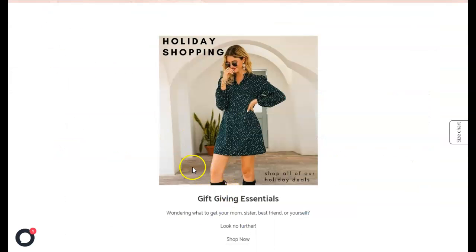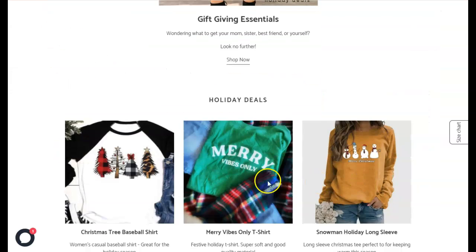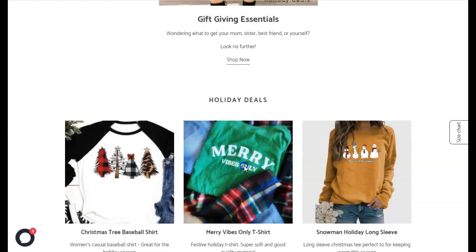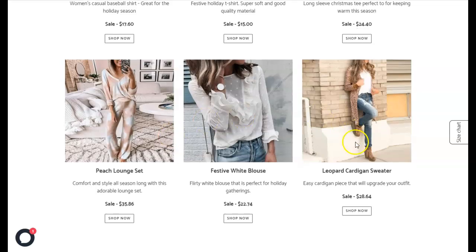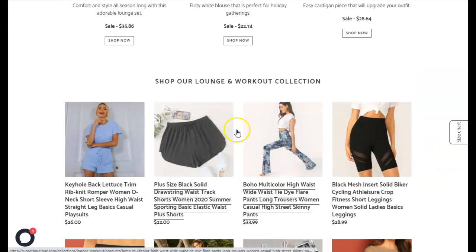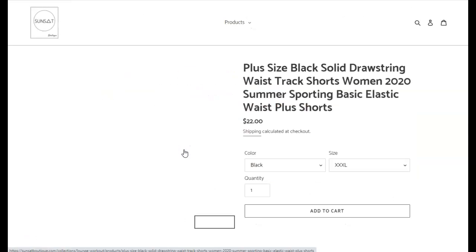So we come back to Sunset. Here we go. So every single last one of your pictures I clicked on, I was looking for the same thing. Untitled design is not a keyword. Same thing, untitled design. So I can guarantee you that most of these images that you have on here, they haven't been saved with keywords. So let's look at this. This is an actual workout collection, right? So let me click on it and go to the item.